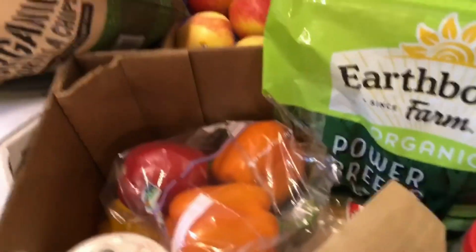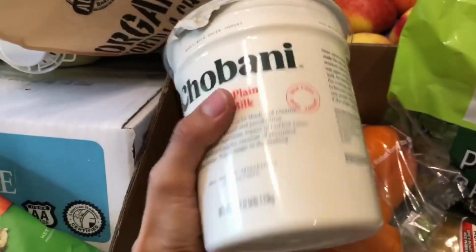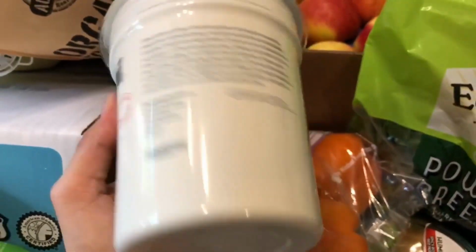All right, I also got two Greek yogurts. I would usually buy the Kirkland Organic, but today it was a buy one, get one. So this cost $4.79, and I got one free, so woohoo!